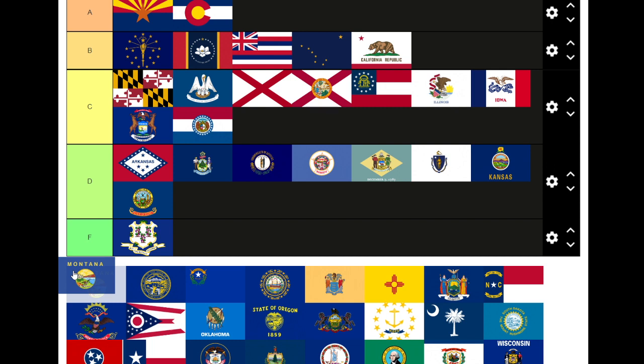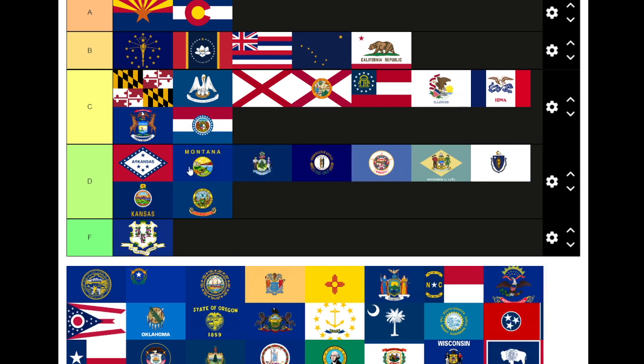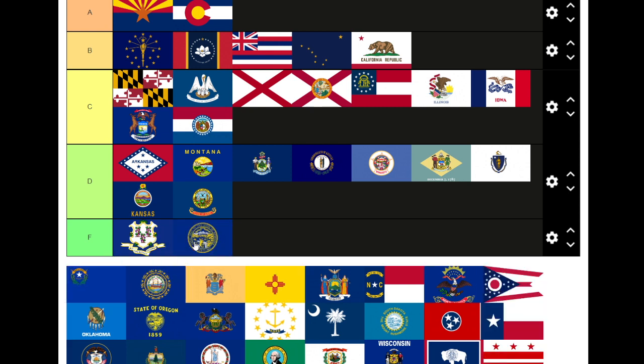The state seal isn't the worst one, so I'll put it here. Nebraska. This has by far the worst state seal I have ever seen, and it goes in the F tier, in last place out of all 50 flags. I hate this flag so much. Not only does this seal have a bunch of words on it, not only are the drawings in the seal terrible, there's literally a train floating over a bunch of water. The trees look mutated. It's just awful.